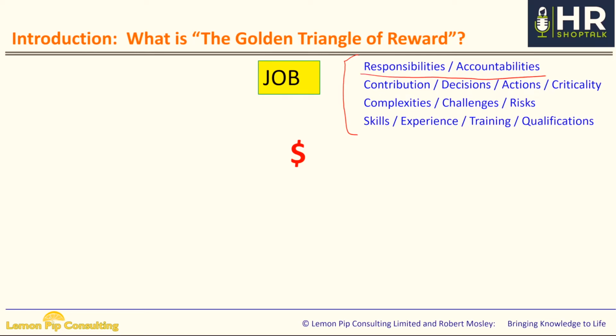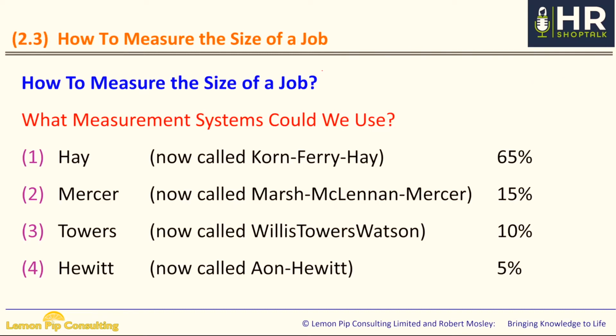Responsibility, accountability, what does the job have to do? Skills, experience, training, qualifications, what are the inputs? What's the knowledge, the skills needed to do the job? And how do we get the job done? Those big factors, accountability, know-how, problem solving, are exactly the 3 factors that we're going to reward and recognize as being important in the job. And so there's 4 really good systems to determine the size of a job.